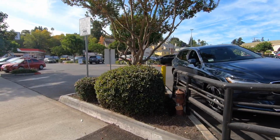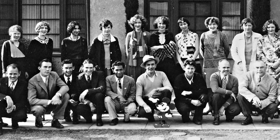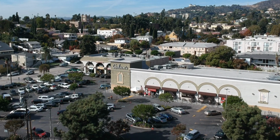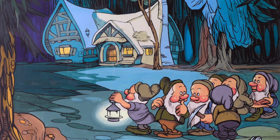It's really hard to believe that right here was where the first Walt Disney Studios was located. Now a shopping center. Gelson's Shopping Center. Gelson's Market. So what we're going to do is take you around to another corner of this block where there's what's called Snow White's Cottages. We're down the street from Walt Disney's animation studios. Behind me are cottages that his animators stayed in, and their design was inspiration for Snow White.